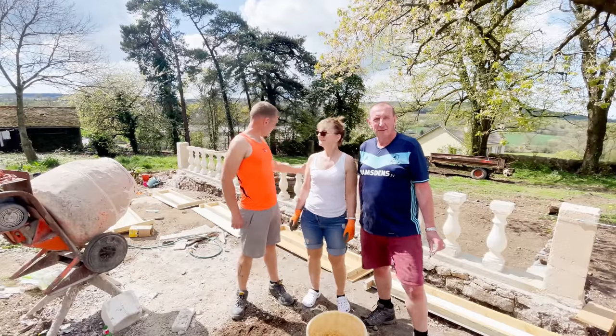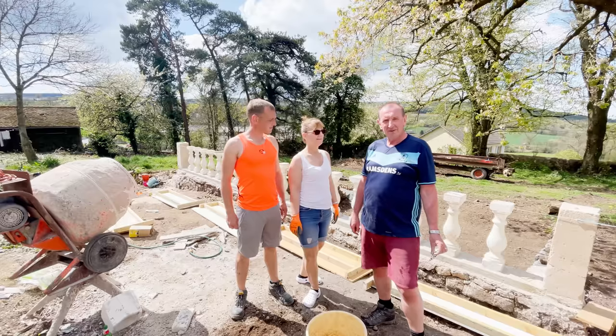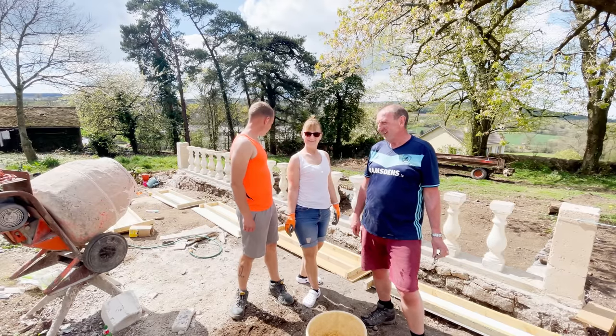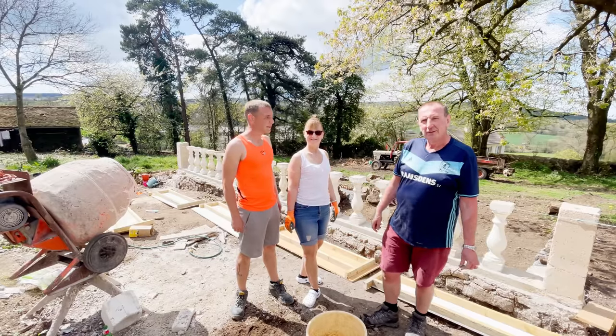So, we've got all our little platforms made, ready to pour some concrete into. Yes, and Jane's come to give us a hand as well, so it should be good fun. Family affair. Yes, that's the way it is. So yeah, we're going to bash on, get this done, and then go and watch some football.